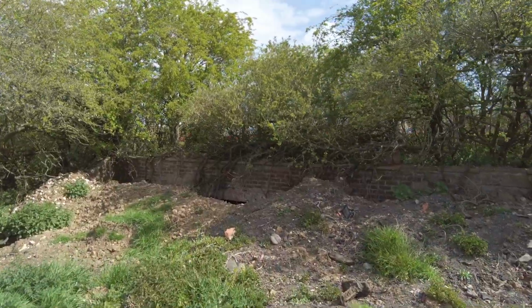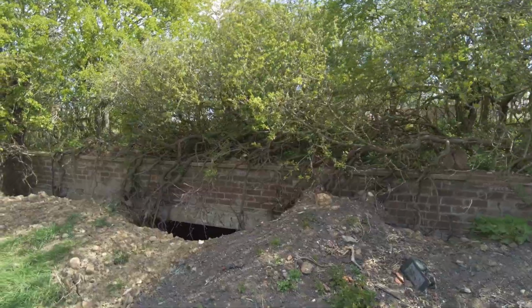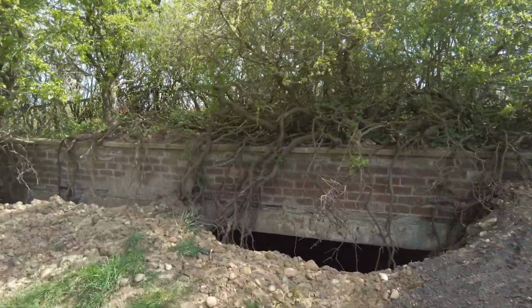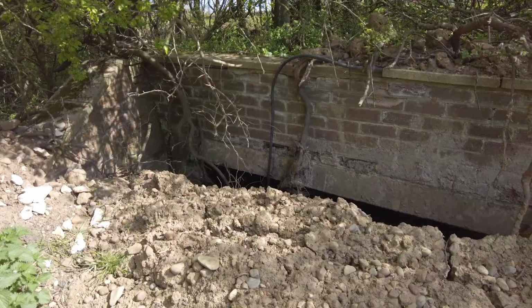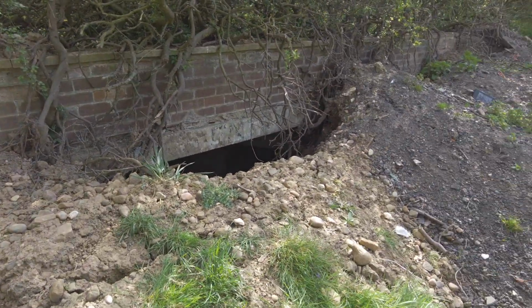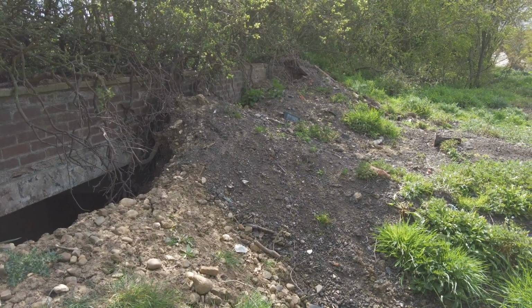I bet there are so many people who regularly drive down this road who have no idea this tunnel even exists. I know when I was looking into this, there were photos from about 10-15 years ago where somebody had actually been in, but obviously since then it's all been filled in up against where the entrance was. So there's no chance of me getting in there today, unfortunately.